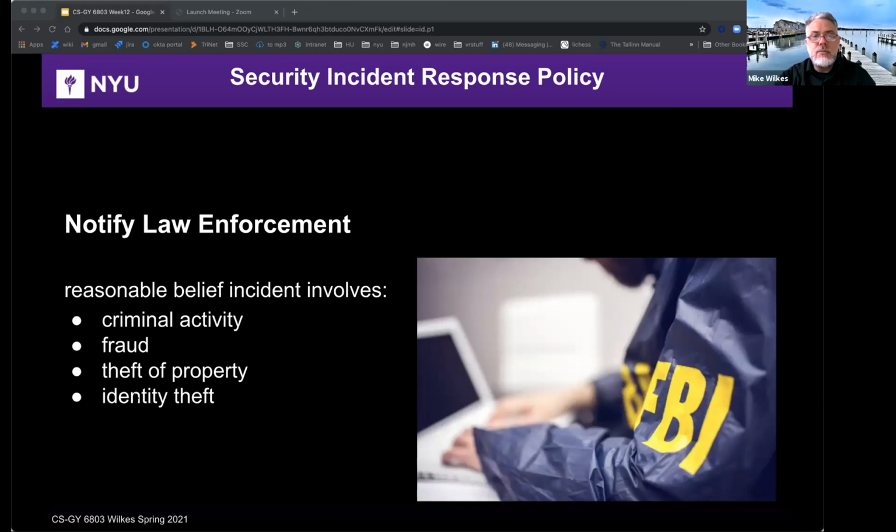Notify law enforcement. Reasonable belief that the incident involves one of these things, right? Criminal activity, fraud, theft of property, or identity theft. If there is clear evidence, or at least strong reasonable belief of criminal activity, fraud, theft, or real threat or risk that personal information has been accessed or acquired without authorization, or the incident is likely to result in identity theft, outside counsel needs to make the contact in order to maintain attorney-client privilege. I've spoken about this a few times, but it can't be emphasized enough.